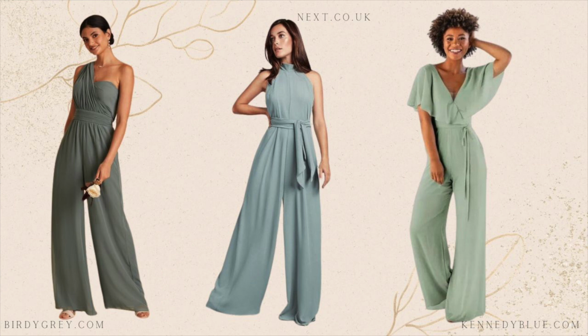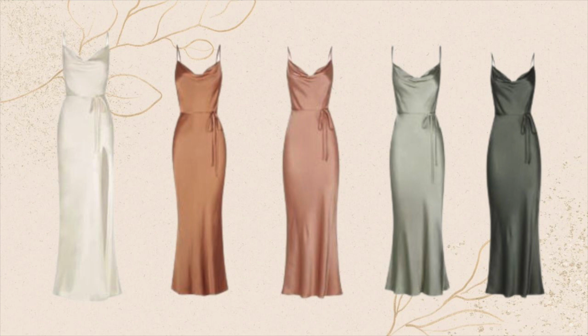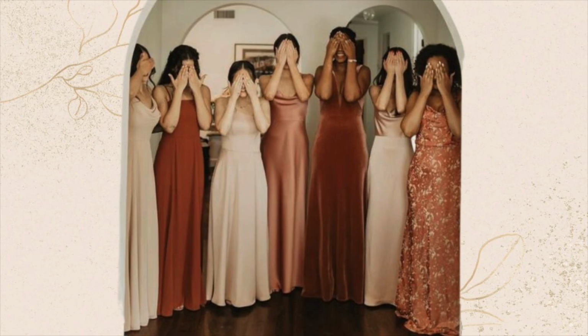Yeah, and that could also extend into some people wanting to be in a jumpsuit or a suit even, so not even necessarily having to keep it as a dress. Or if you have a colour palette or a range of colours that you want your bridesmaids to be in, you can have either the same dress in different colours or just different dresses in different colours. All the options.